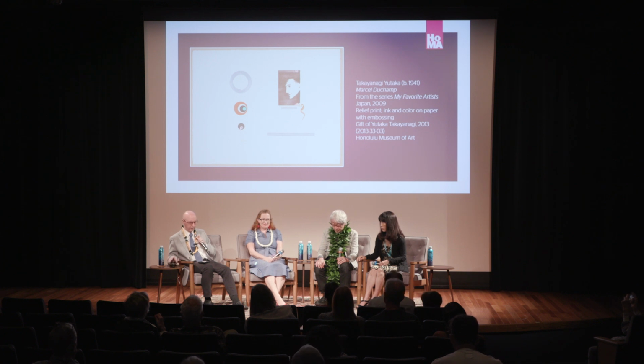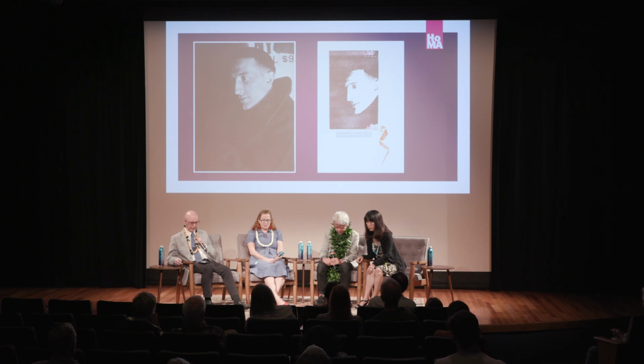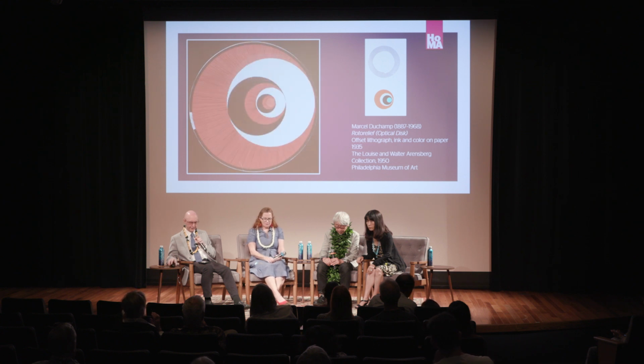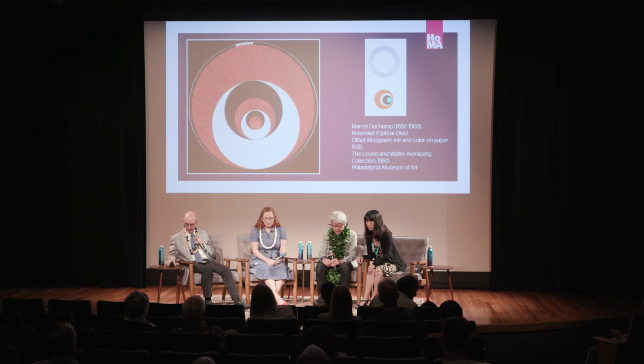This is a print by Mr. Takayanagi that is from a series called My Favorite Artists. And the title of the print is Marcel Duchamp. The image in the upper right is a portrait of the artist that I believe originated from this photograph on the left. And the other image in the print is from this kinetic sculpture that this image I'm showing here on the left is in the collection of the Philadelphia Museum of Art.